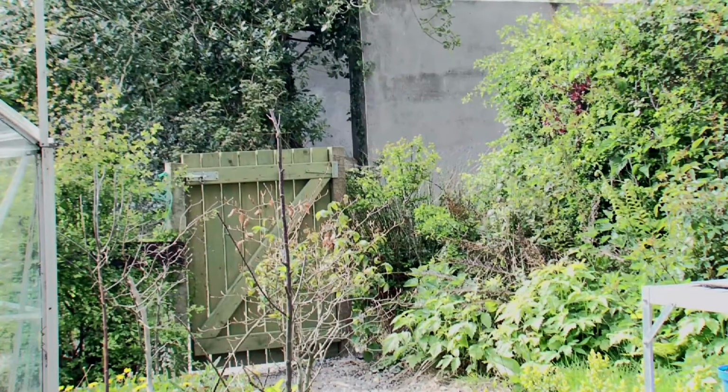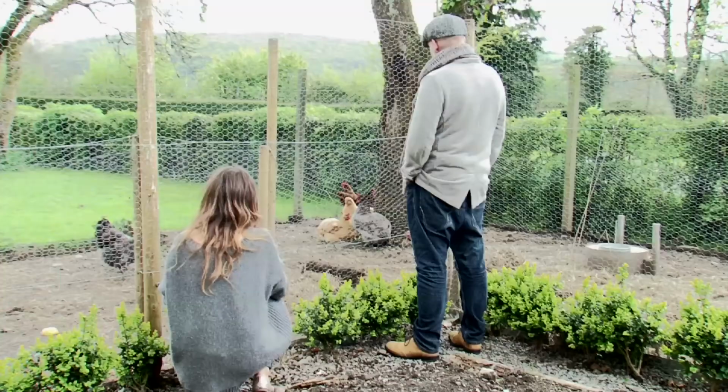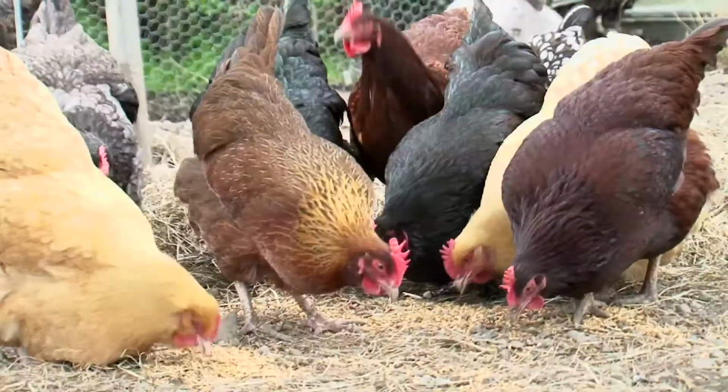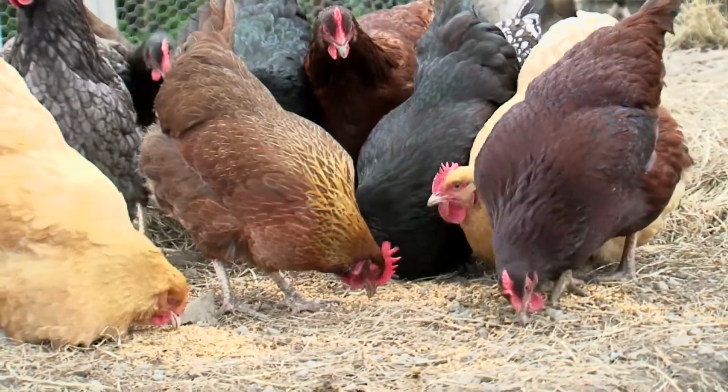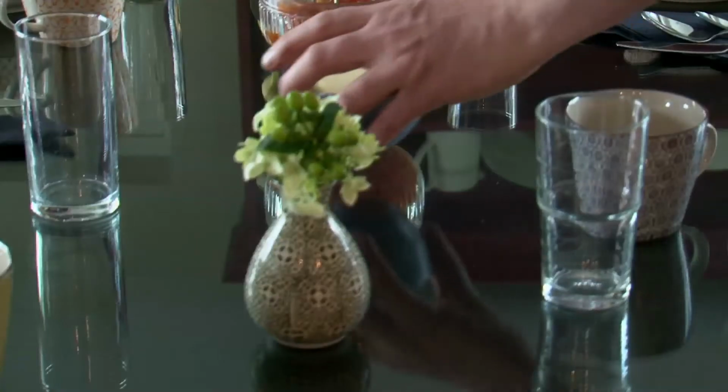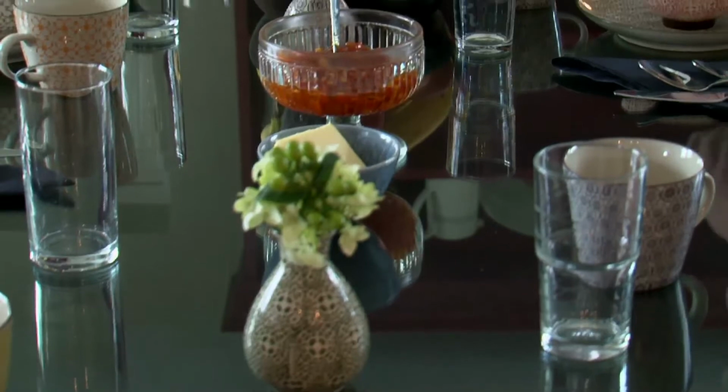We grow a lot of our own vegetables, salads, herbs and berries. So a lot of the preserves come from the Clochán, the eggs come from the Clochán, all the breads are locally made. So when people arrive, they have homemade cakes, homemade scones. The breakfasts are different, fresh and organic.